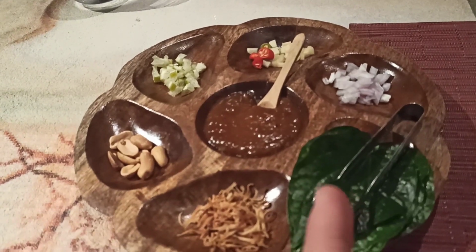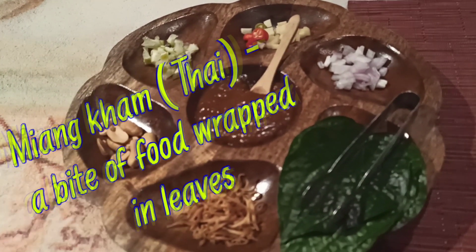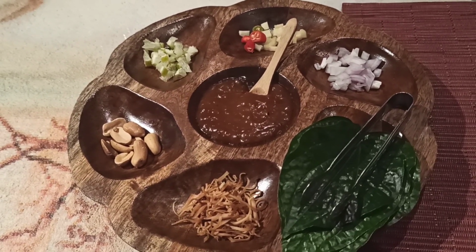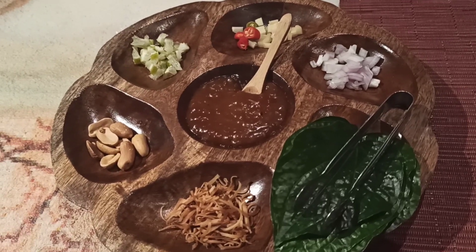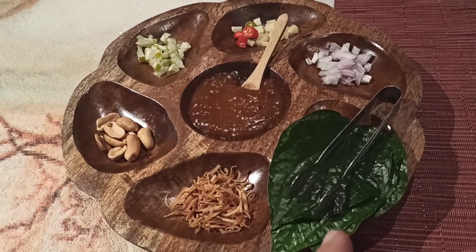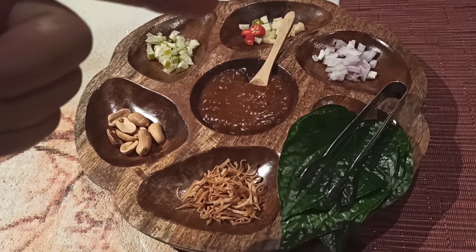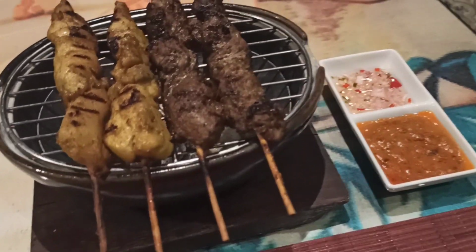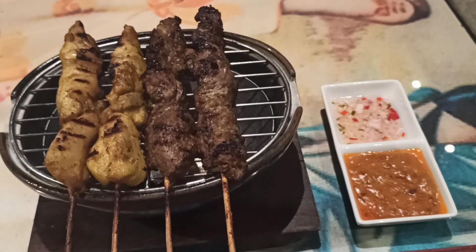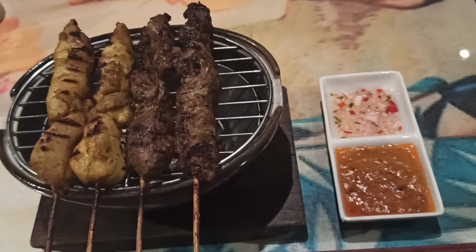And this is called, for example, miang kham. So miang kham means basically a bite of something, and then actually it's wrapped in leaf. Miang is wrapped in leaf and kham is bite. So you wrap everything in this betel leaf. So you have peanuts, cucumber, chili, onion, and peanut sauce. The old standard, the satay. So we have chicken and beef, and we have a peanut sauce, and there's kind of a vinegary one.